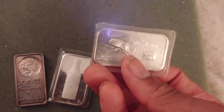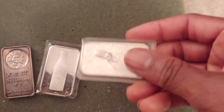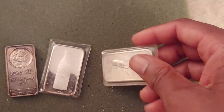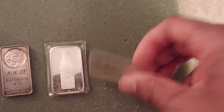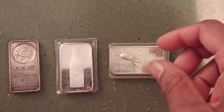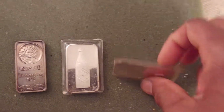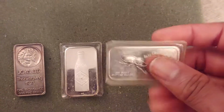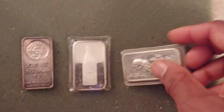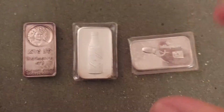Now, these Watergate Bug bars from the Colonial Mint 1974, I see a bunch of these on eBay. Very low rarity value. And like I said, I probably paid a tad bit more than I wanted. But old vintage bars from the 70s like this are hard to find anyway. So, I mean, I have to take what I can get.